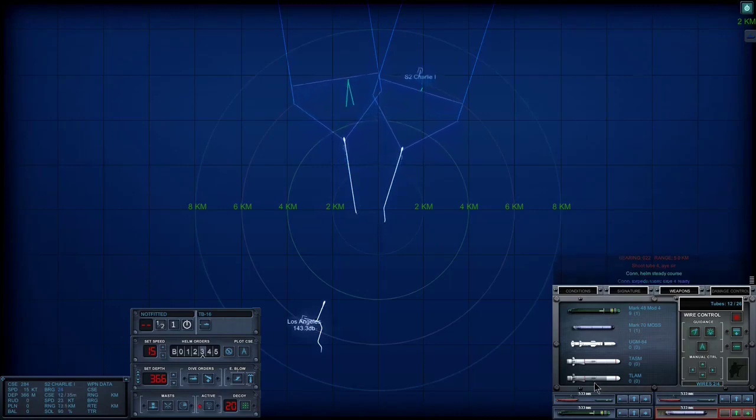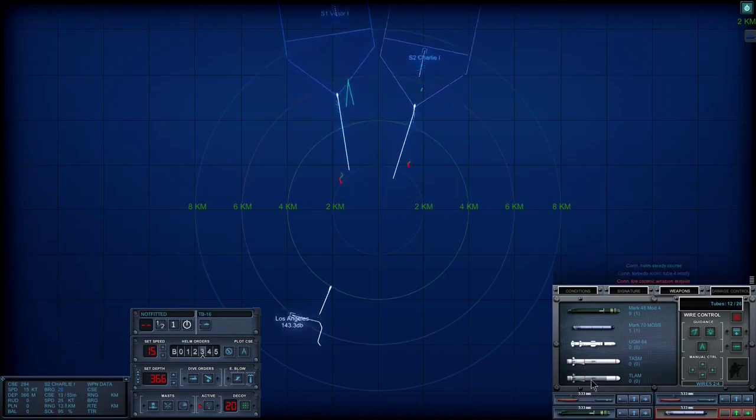Con, torpedo room, tube 4 ready. Con, fire control, weapon acquired.